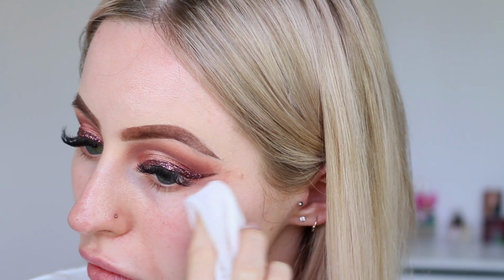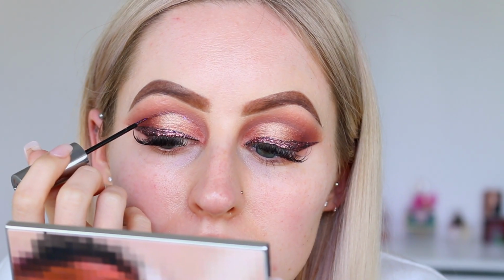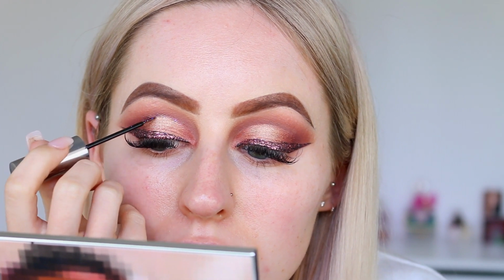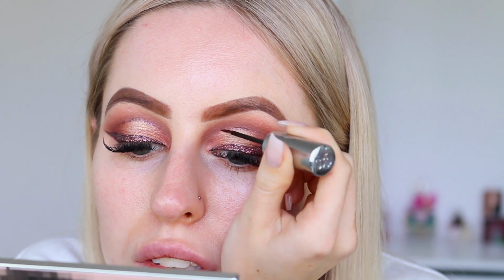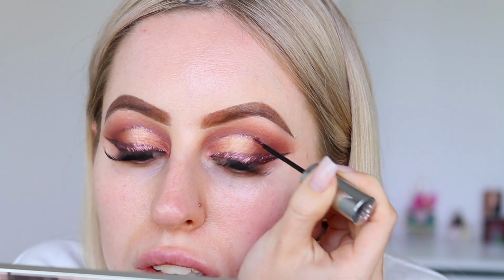We're going to clean up under the eyes. I need to add a little bit of the glitter into the crease area as well. So I'm just gonna follow the line of where my cut crease kind of finishes. This is a mess. Oh my god, it looks so bad.